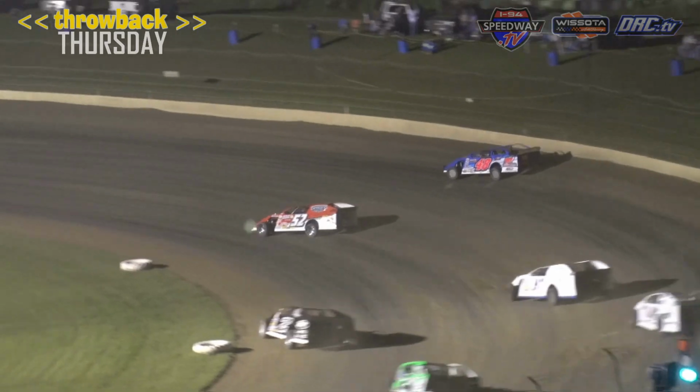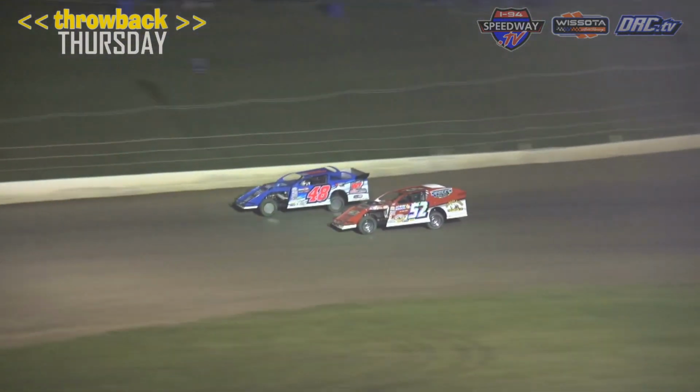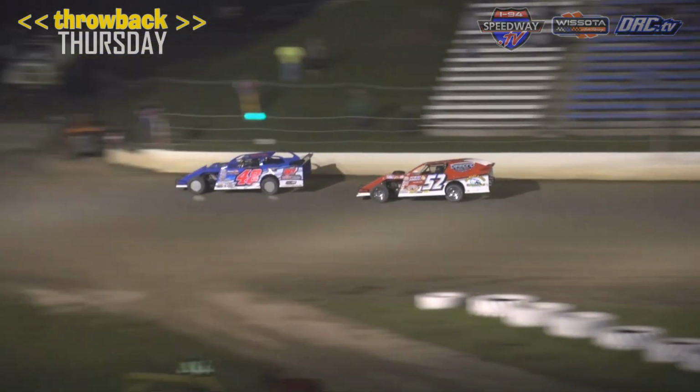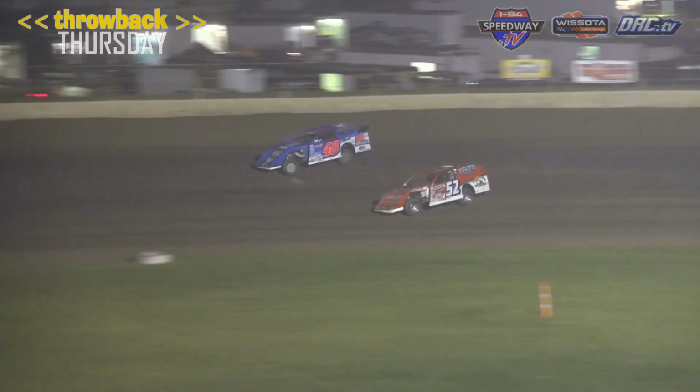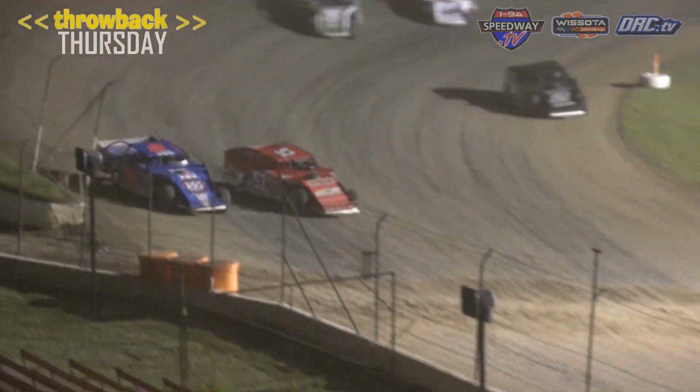And Dan Ebert working back in traffic in that 60. Keep an eye on Ebert also. A lot of good mod drivers. Thoennes gets on the inside of Walden into turn number 3. He takes a peek one more time. Jegtvig has now moved to 3rd. Here comes Curtis behind him. And look out, they're all over each other back there.